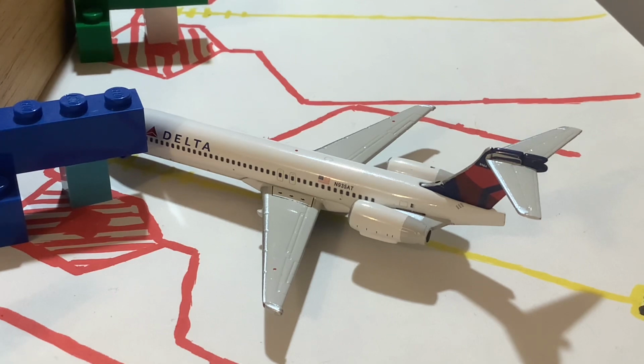So I'm hoping that NG Models releases a Delta A320, since there are so many flying to MSP now, and I don't have one. I trust in them that they will do it next month, because they did the A319, and if they follow the pattern that they did with Spirit, then next month should be getting the A320. Crossing my fingers, hoping. I'm probably going to get 2 A320s too.